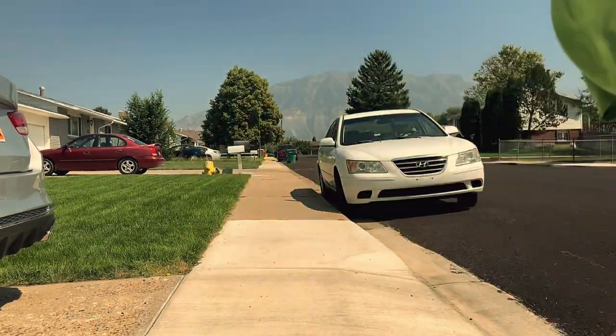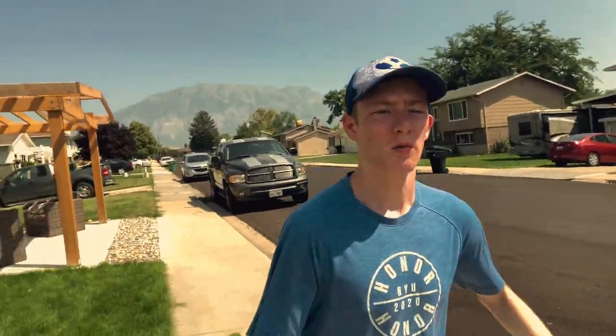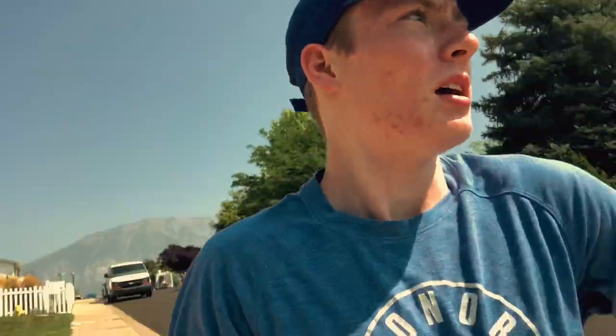Let's go. Wow, this selfie stick works really well. I hope it's smooth for you. Like I said before, we're gonna be doing about 5 miles today, just a nice loop around Orem, Utah.